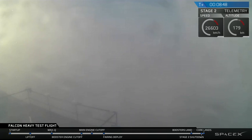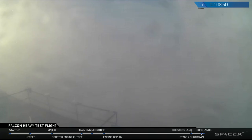Stage 2, nominal parking orbit insertion. So it looks like that landing is happening at the moment. We have lost signal. We're hoping that signal comes back shortly.